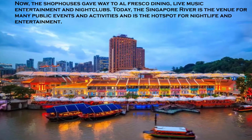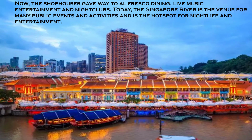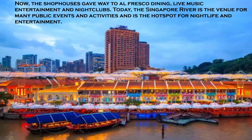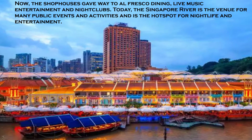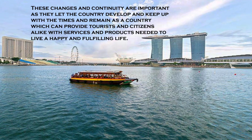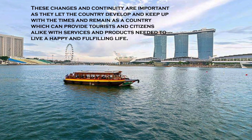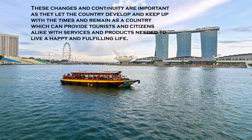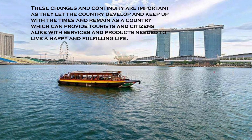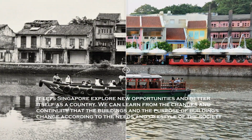Now, the shop houses gave way to alfresco dining, live music entertainment, and nightclubs. Today, the Singapore River is the venue for many public events and activities, and is the hot spot for light nightlife and entertainment. These changes in continuity are important as they let the country develop and keep up with the times, and remain as a country which can provide tourists and citizens alike with the services and products needed to live a happy and fulfilling life. It lets Singapore explore new opportunities and better itself as a country.